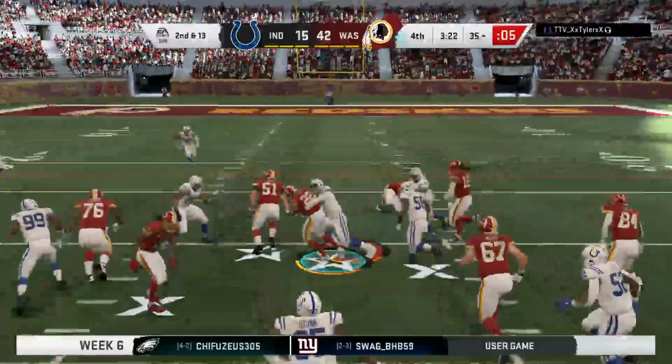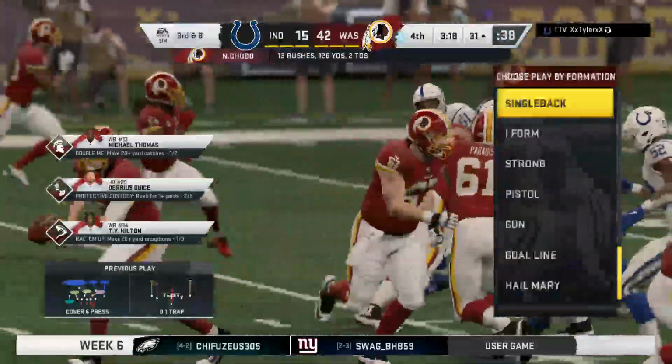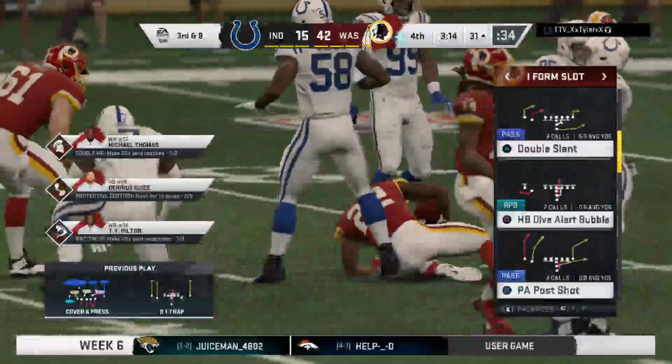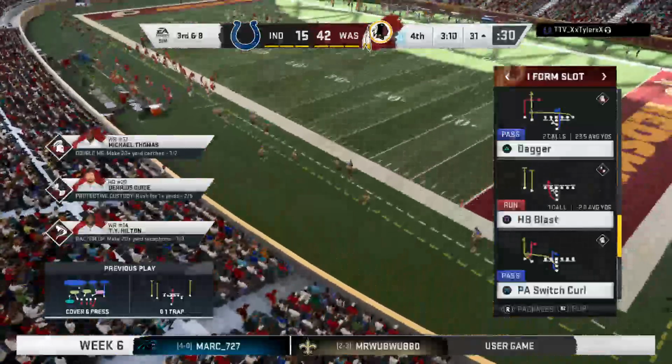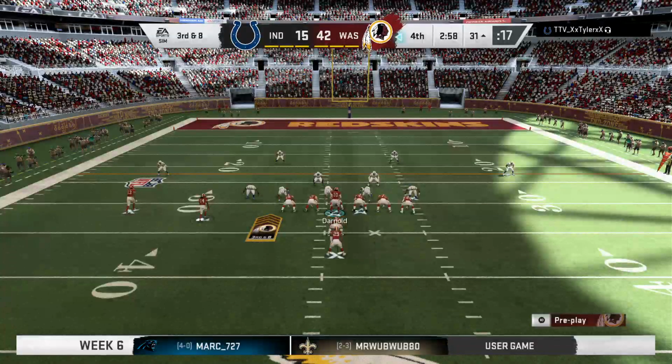They go with Chubb on second down. It'll be a 5-yard pickup there. So from 2nd and 13, they're back to a more manageable 3rd and 8. Bottom line, they want to keep this clock rolling, so they'll take that one right there. They just want to keep falling forward, and they won't put the onus on the big fellas up front in order to bring this one home.